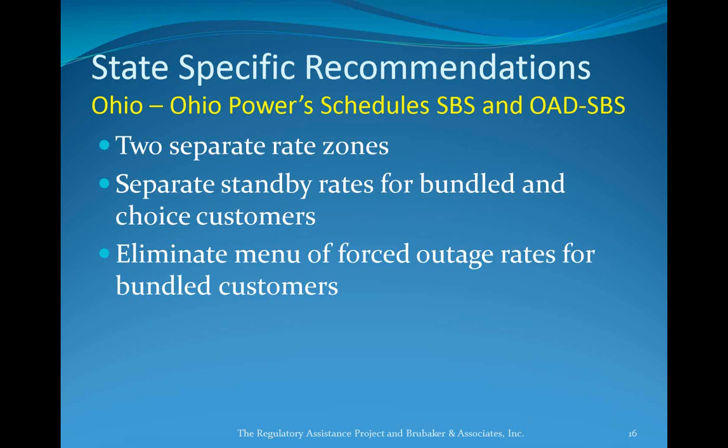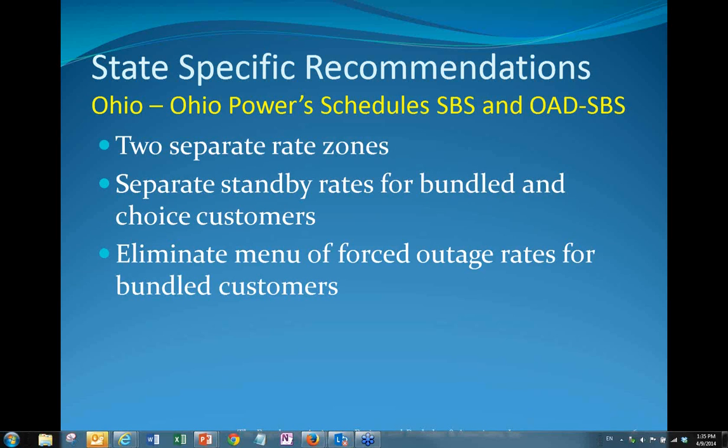So I just felt that a customer in that position probably would be conservative because the penalty was great, and might be paying a lot more for standby service than the customer should have been. So essentially we eliminated this menu of forced outage rates and designed our rates based on, again, the common principles, daily demand charges, maintenance charges, and to the best of our ability, on-peak and off-peak charges. Next slide.